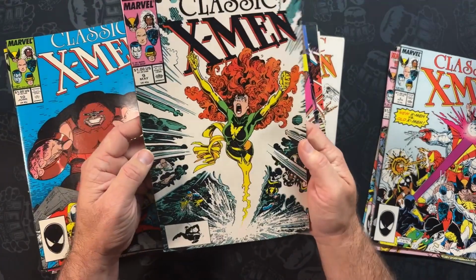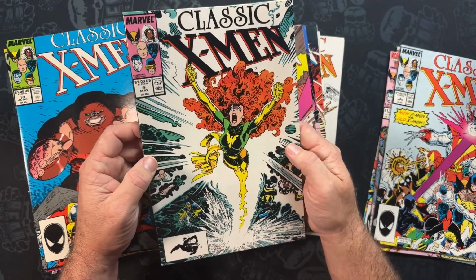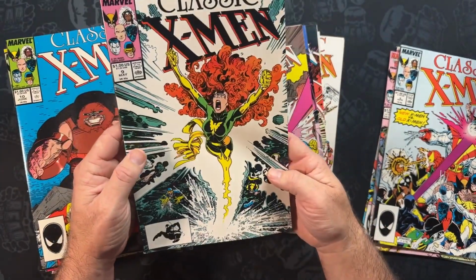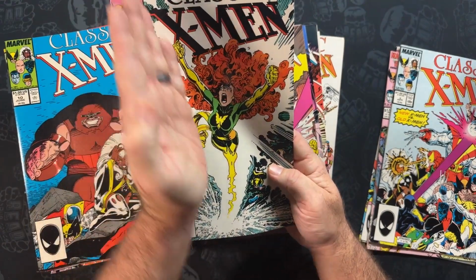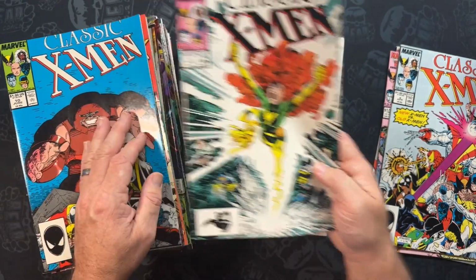All right, a lot of people love this one. It's like a different angle of the X-Men 101 cover. Iconic cover there. I don't love this one, though, as much because of the angle, where she kind of tapers off into this triangle down here. Don't love the composition. I'm going to put it over there.